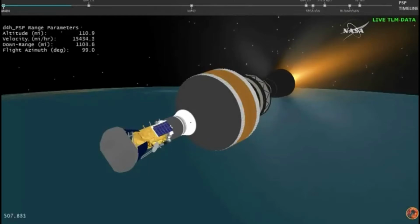And at 8 minutes 30 seconds into flight, RL-10 chamber pressure continues to look good. Seeing very stable values on the upper stage LOX and LH2 tanks. ACS storage bottle pressure looks good. And vehicle body rates are very smooth. Now 9 minutes into flight.